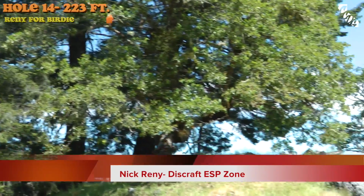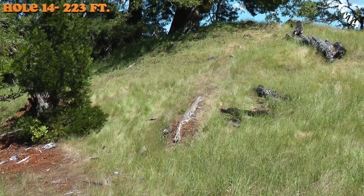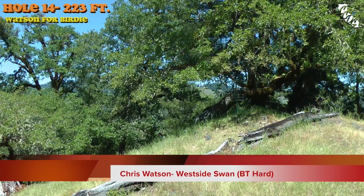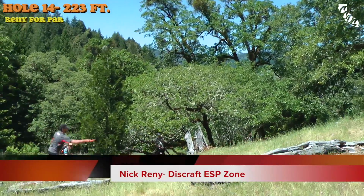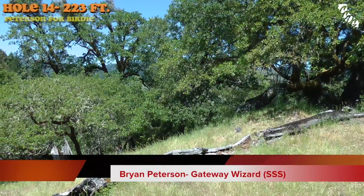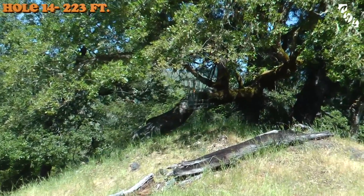Dallas pitched up pretty well. And Nick, he pitched up well until it rolled away. Caught that zone edge with the Discraft Zone. Yeah. Wow, I think it usually sits really well. Chris? Just a little pitch. You know, it's hard to get it to sit on that slope. Yeah, I was lucky it didn't roll away more than it did. Super dangerous green. Bryan just pitches up.